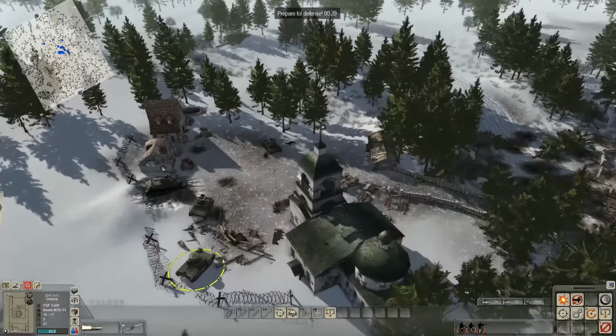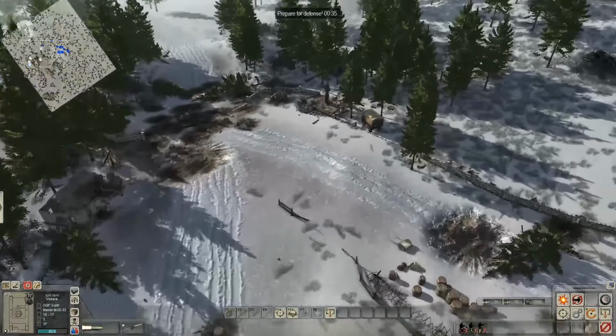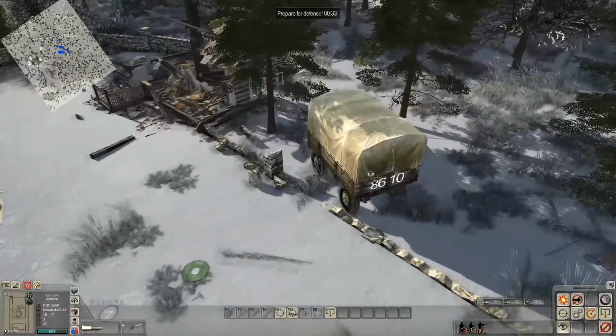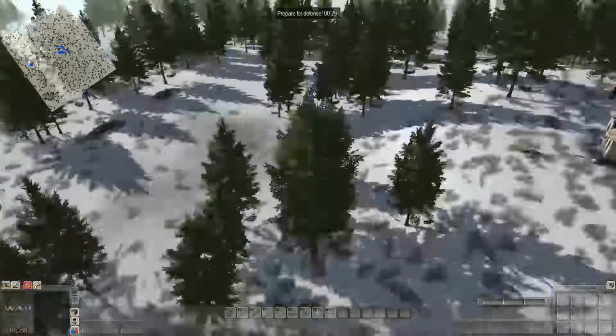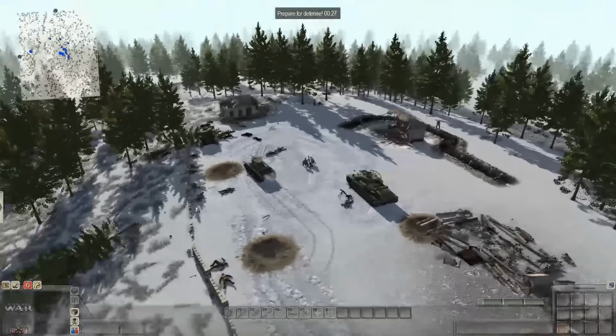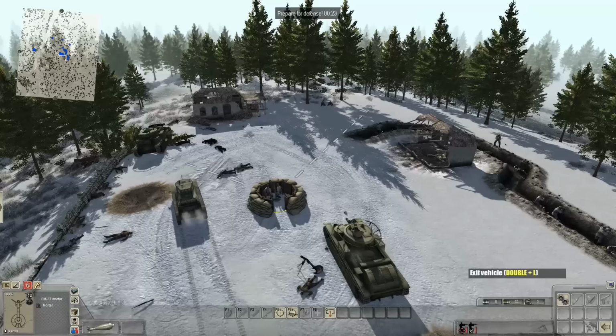Oh, turn on the engine. I keep forgetting about that. It's always turning off when it gets destroyed. Look at that. Should we take a look inside? I think we should. 30 seconds to go. Tank's ready. You can set up your position. There we go. Much better.